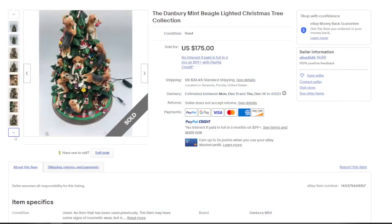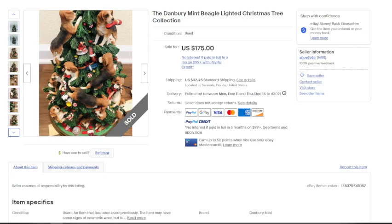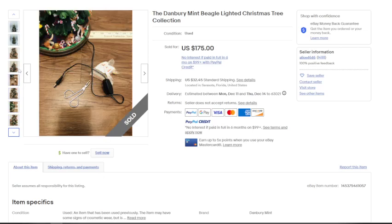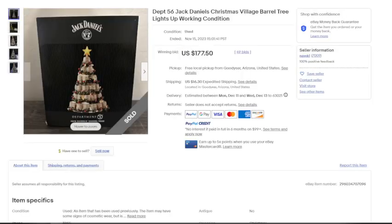And a lot of times they'll have the actual name of the piece, which is very, very convenient. Lots of zoomed in pictures here to show the detail and if there is any damage or not on the piece. This one sold for $175 plus $32.45 in shipping.